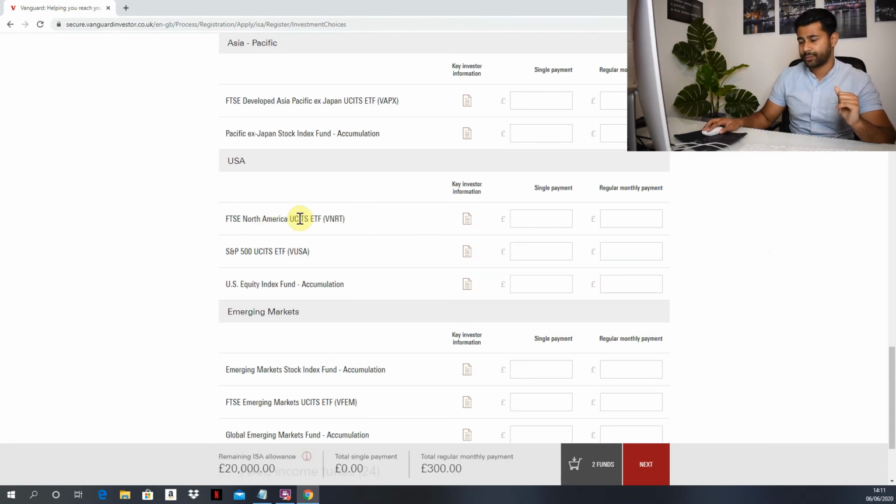And then finally, US. We'll go for the classic S&P 500, which is the top 500 US companies, and this is like a go-to index fund for almost everyone. Anyone who invests in index funds is always going to pick an S&P 500 based fund because they're just solid. And yeah, so you can see £500 of regular monthly payment, and this is completely automated. If you set this up, hit next, and continue with this process and submit it, that's it. You don't have to worry about it anymore.